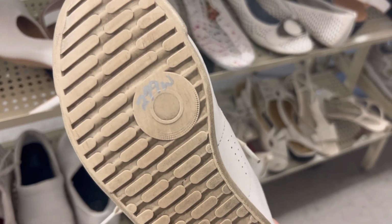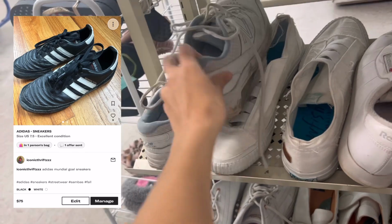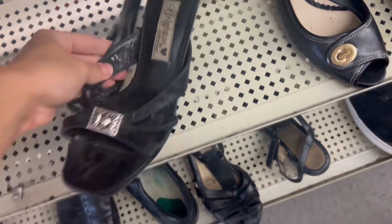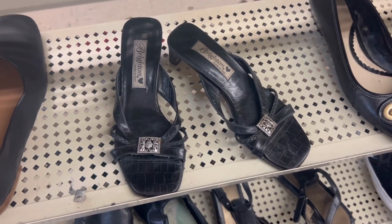Next, we're going through the shoes. I keep an eye out for brands like New Balance, Reebok, Adidas, Nike. All of those typically sell really fast on my Depop. It's also important to buy shoes that are in season, shoes that people are actually looking for at the moment.